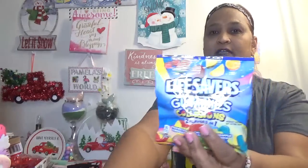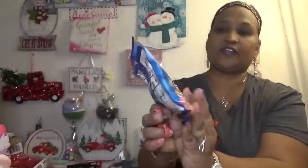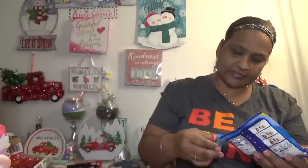And this Lifesavers Gummies Collisions. Two flavors in one. It's raspberry lemonade, cherry watermelon, pineapple punch. 3.6 fluid ounces. Look at that. Yummy. Two flavors in one. So let's try this and see what it tastes like. And then we're going to finish the haul. Okay. Which one is which one? I think I lost it.